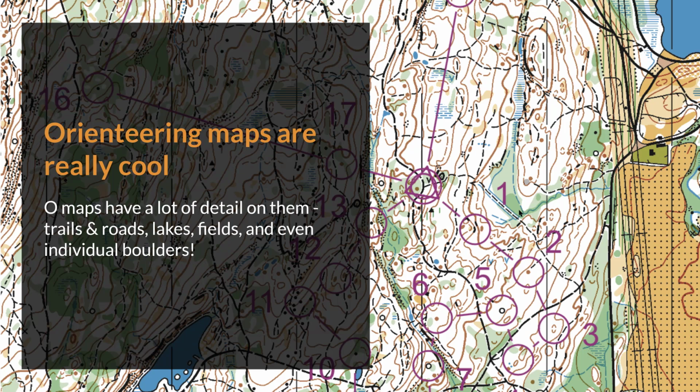Orienteering maps are awesome. They show you the shape of the land with contours, where water features are, man-made features, how thick the vegetation is. And on each orienteering map, there's a course. There's a start triangle, that's where you start, and then circles show you the different locations for the controls.